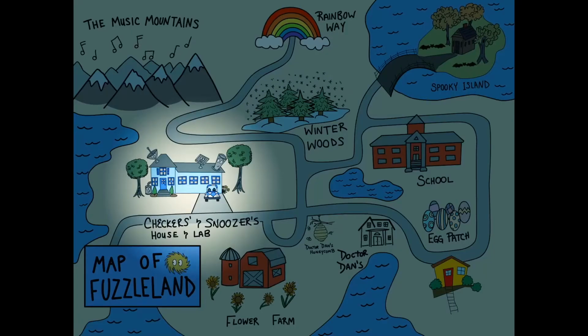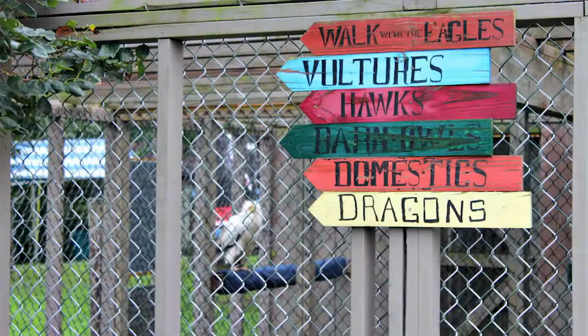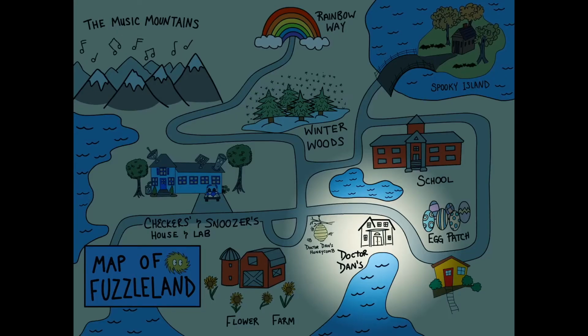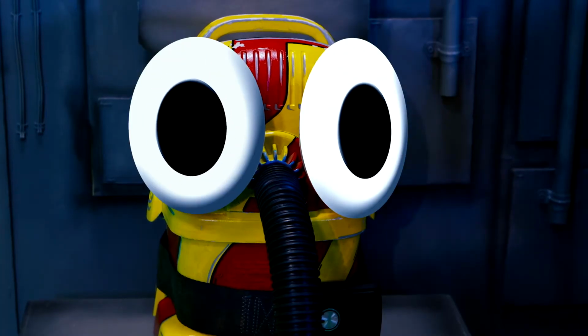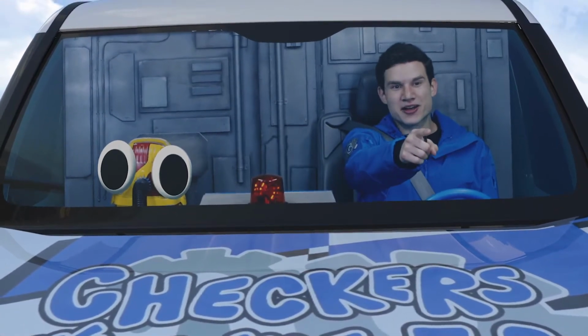We are headed for Rainbow Way. Once we cross through the rainbow, we'll be right at our destination, Hawk Creek Wildlife Center. Along the way, we're gonna get a health tip from Dr. Dan, and your teacher, Mrs. Hamilton, is going to do an owl craft with you. Yahoo! My owl is going to be as beautiful as a Sistine Chapel. Well, maybe. Hey, Snoozer, here come the books!